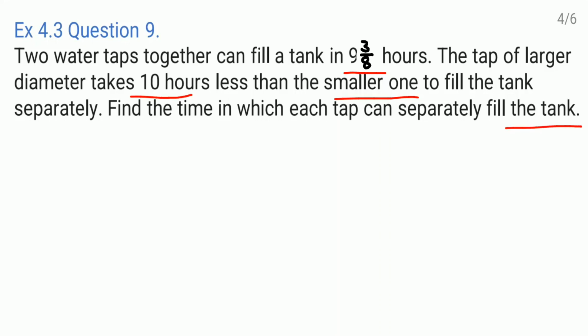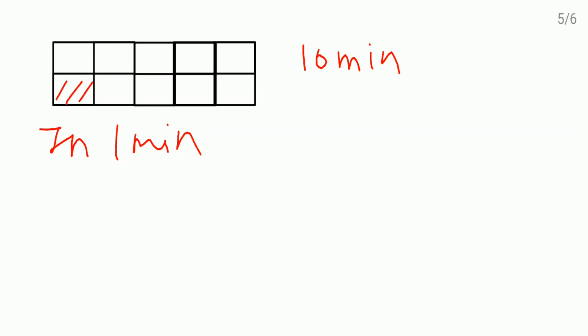Before doing this question, we'll understand one of the concepts. Just see here. Imagine this is a Cadbury. It has 10 pieces. So here I will just say I require 10 minutes to eat this Cadbury. It means that in 1 minute, how much portion will I eat? This much portion, correct? Because it has 10 pieces. So in 1 minute, I can eat 1/10 portion of the Cadbury.